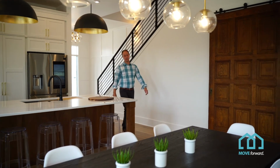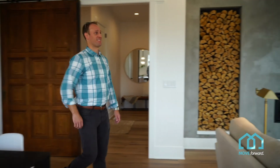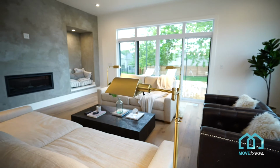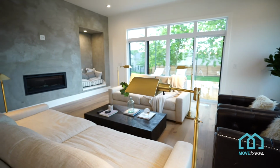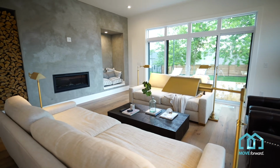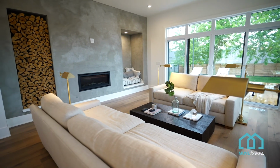Wow, this turned out really, really well. Thank you. Yeah, so there's a lot going on, but I think it all came together really, really nice. A lot to be proud about. I mean, this wall is perhaps my favorite wall here. It is so stunning. I love the natural wood and then the little niche there as a sitting area.